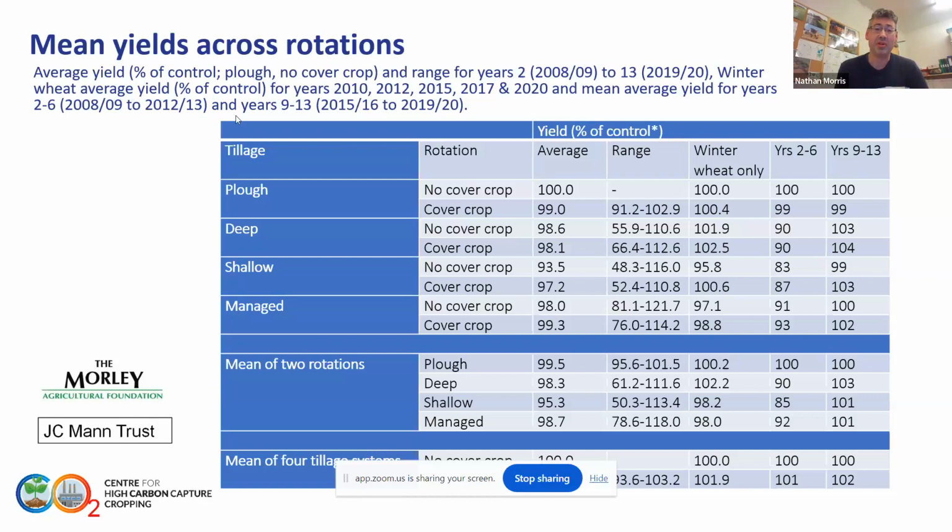So again, we were talking about the use of cover crops, and basically, to build a resilient system, it's that repeated use of them in the rotation where we start to see those longer term benefits.